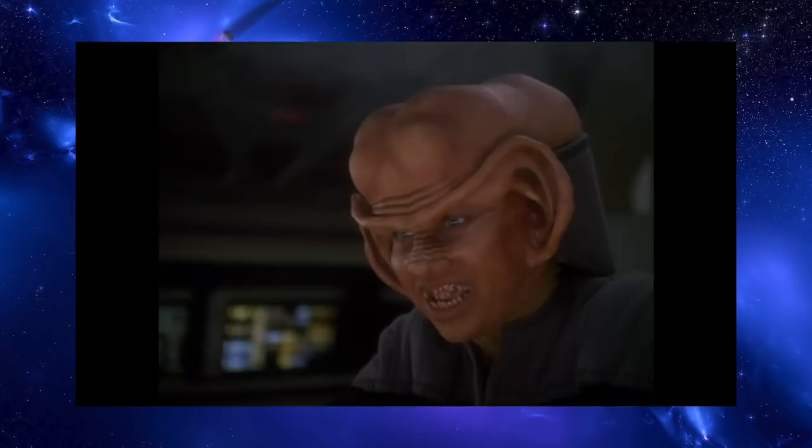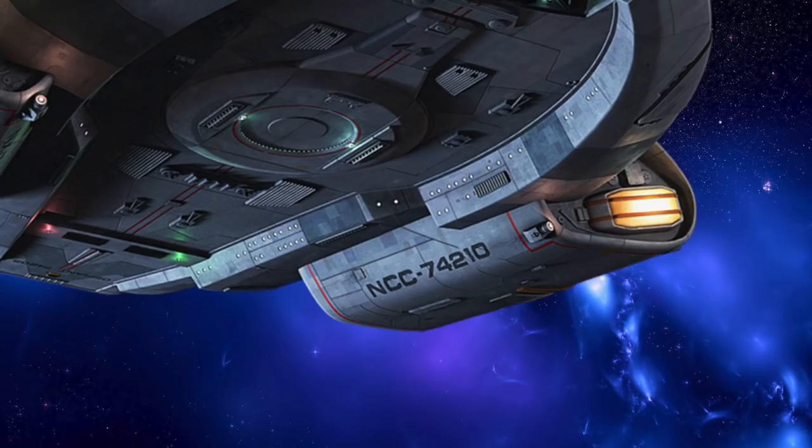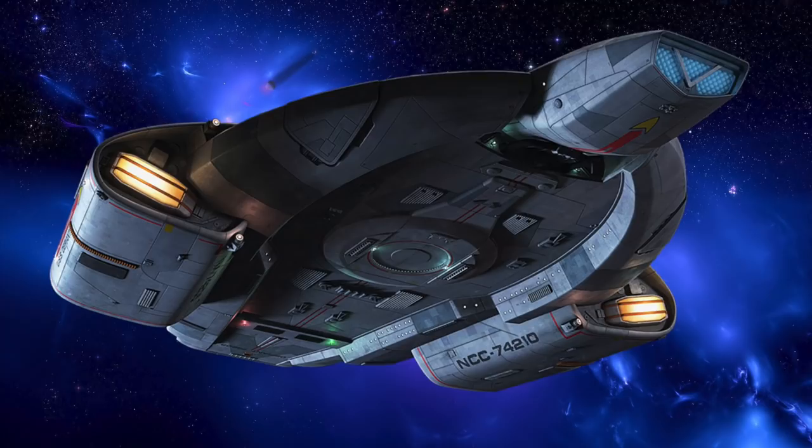When we look at the exterior, the only difference are the hull markings. The name and registry number on the USS Defiant's CG model was updated to read USS Valiant, NCC 74210. This ship's registry number is NCC 74210. Notice here the registry number starts with NCC as opposed to NX, to let us know that Defiant-class ships were no longer considered experimental.